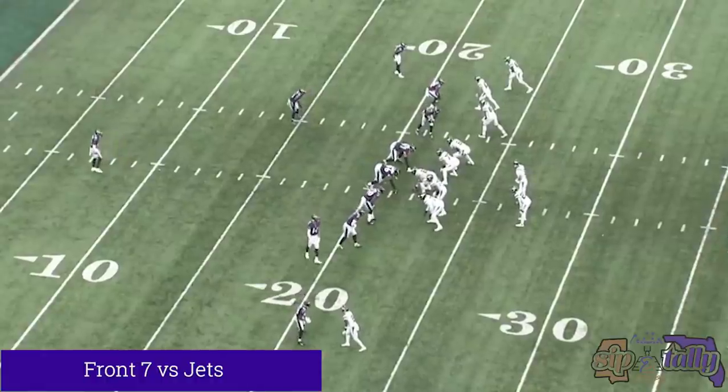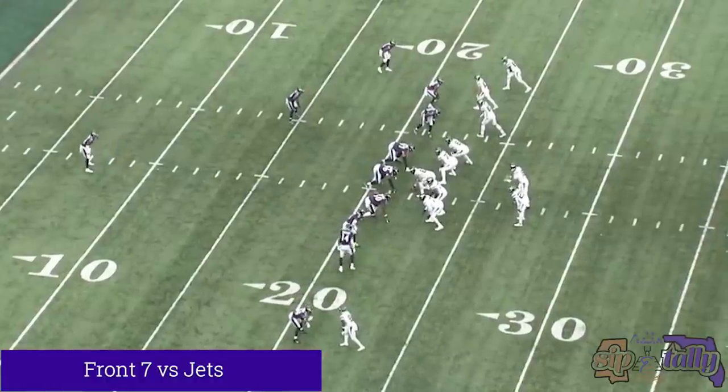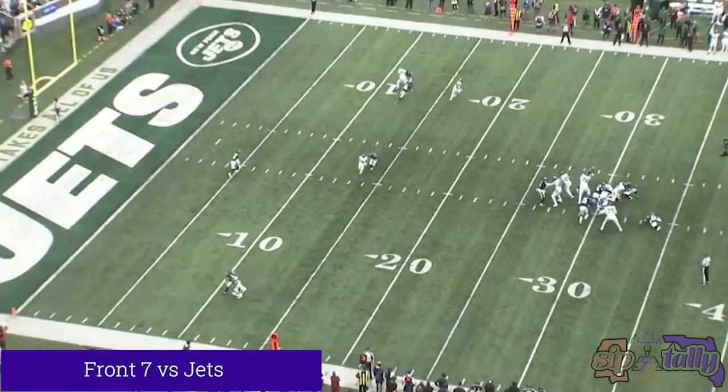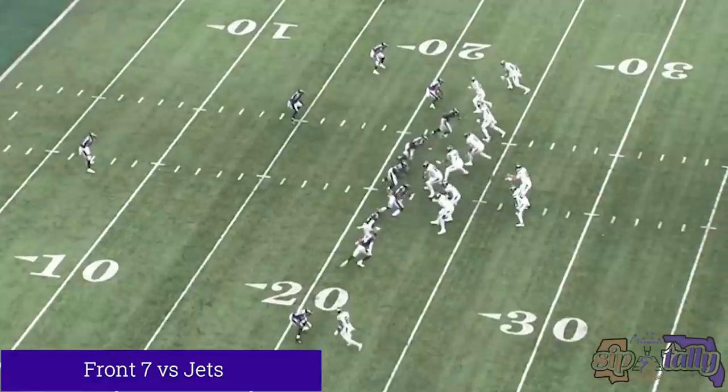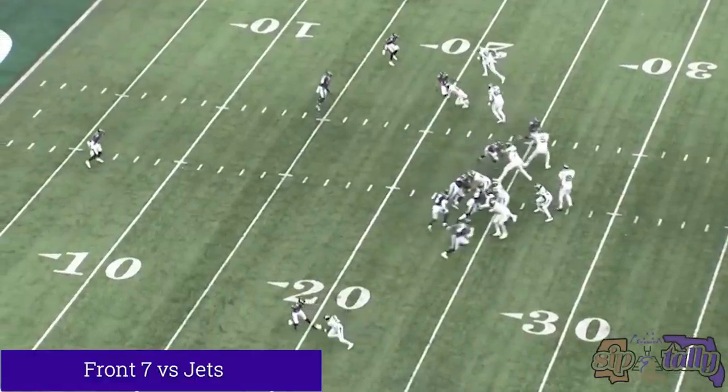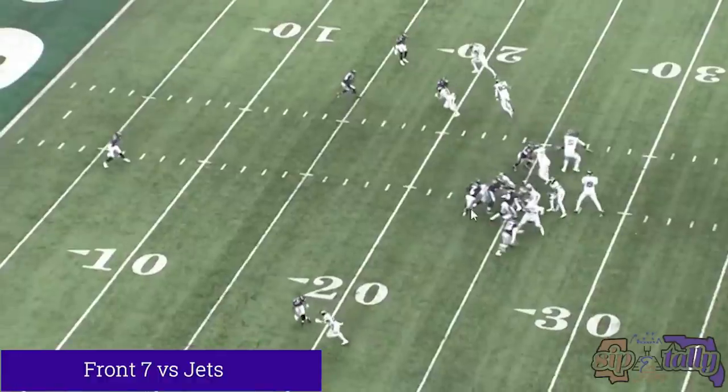Look at the set. Is that Queen off the edge? That's Houston again. Oh, that's 96. I think that's Washington. The stunt helps though. The stunt helps. Watch Queen come off his butt. Queen's coming right now. Queen, this is a part that I really forgot to mention a lot.